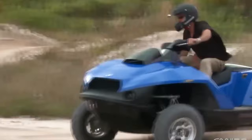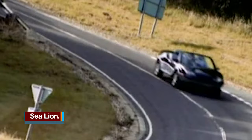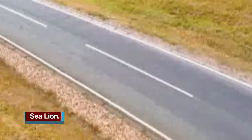Number 4. Sea Lion. Few things bring as much joy to car enthusiasts as a high-speed automobile on land, but the Sea Lion takes it a step further. It's not just adept at moving fast on solid ground, but it also reigns as the monarch of speed in the aquatic realm as well.